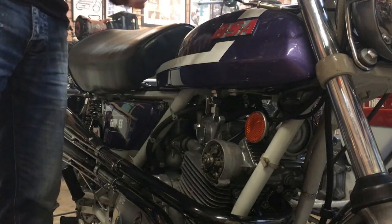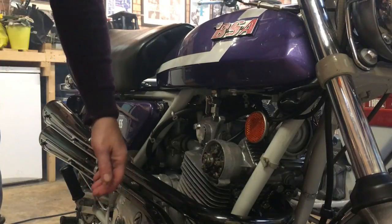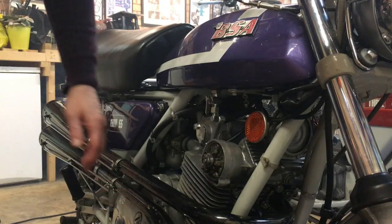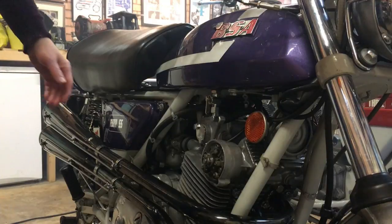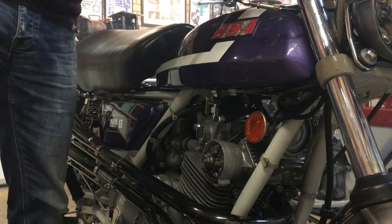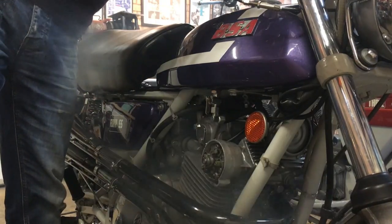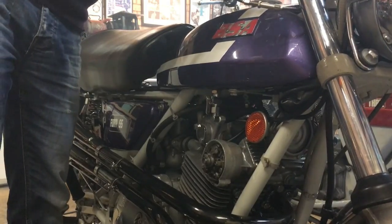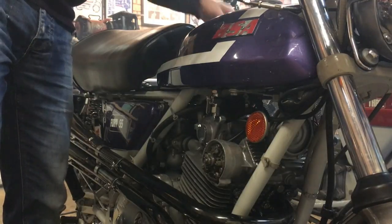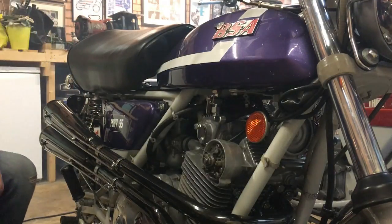Okay, well, it runs, that's better. It was tending to run on one with a static throttle, but when you opened the throttle, then it chimed in. Might be just because it's cold. I'll give that another go on full choke. Okay, right, well, she's running again.